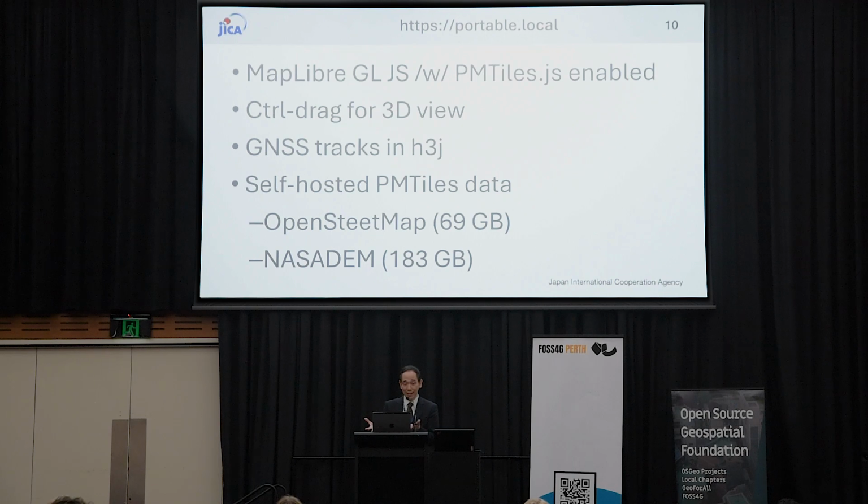I converted NASADEM data into terrain tiles and stored it in PMTiles, and that is inside this small device. And in our group, we have OSM Japan chapter friends, and they provide a PMTiles version of the vector tiles of OpenStreetMap, and it's about 69 gigabytes. It's stored in the SSD, so it's a kind of self-hosted PMTiles.